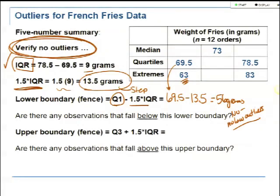What about on the upper end? The upper boundary or fence is 78.5, going up 1 step. Gives us a boundary of 92. Again, you may or may not even have that value in your data set, but you're going to be asking, do I have any values that go beyond that number? Any values on the high end, above 92? Our largest value was 83. So the answer here is also no. So there are no high outliers or large outliers.